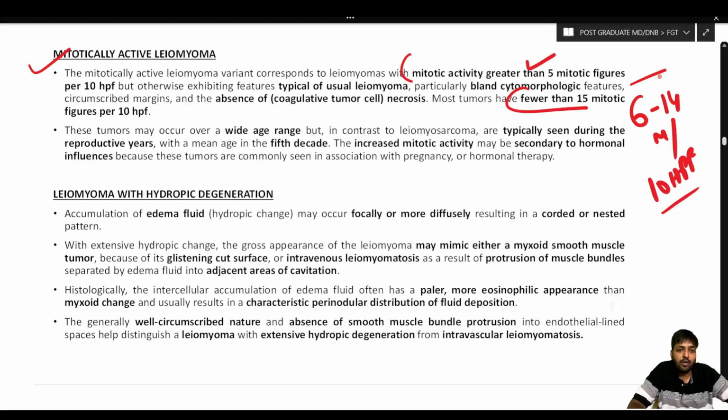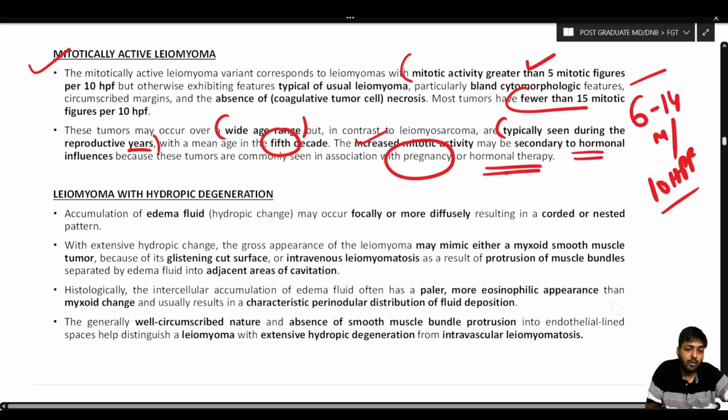Apart from increased mitosis, all other features are similar to the typical usual leiomyoma. They have bland cytomorphological features, there is no tumor necrosis, there are well-defined cell margins. All these features are the same. Now, these tumors may occur over a wide range of age. In contrast to the leiomyosarcoma, these tumors occur over a wide age range, and they are typically seen during the reproductive age with a mean age in the 5th decade of life. Now, the increased mitotic activity is attributed secondarily to hormonal influence, because these tumors are commonly seen in association with pregnancy or hormonal therapy.